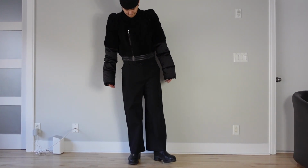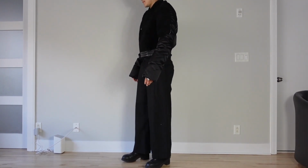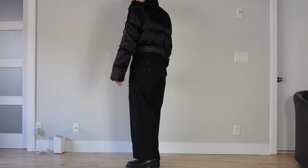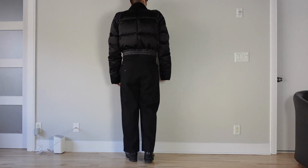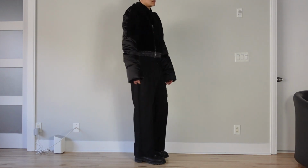I don't really have a lot of bombers, actually I don't have any bombers. So this is a nice, different type of coat that I have now in my wardrobe. But also the crop is a lot higher than normal jackets and coats that I have, so that's a nice addition as well. It's changed a little bit of the silhouette in my wardrobe. I feel like it would go really well with a lot of the wider flared trousers that I have.